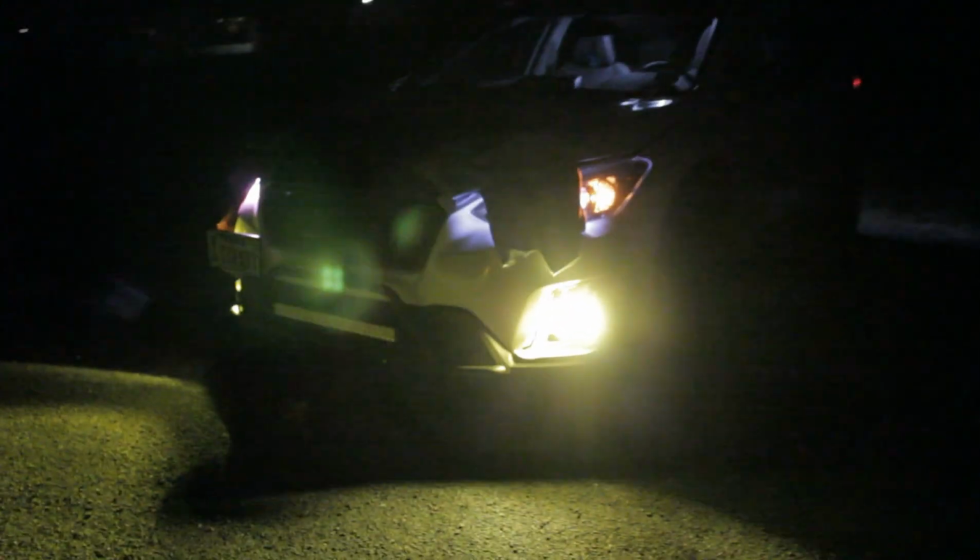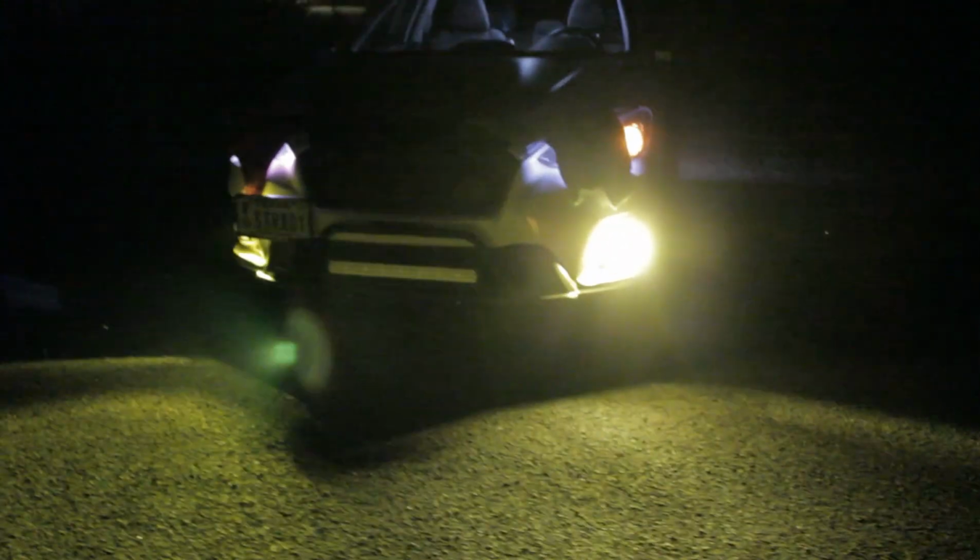Alright guys, so here we are. We kind of found a dark spot. And this is what you get. You can clearly see the Diode Dynamic is a lot brighter. Clearly. And as for light output, that's the left side, the driver's side with the Diode Dynamic SS3.